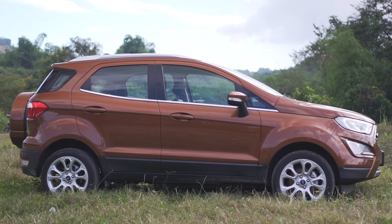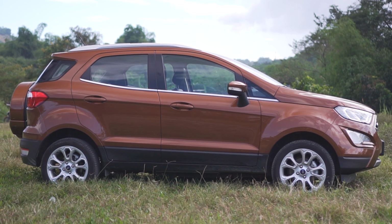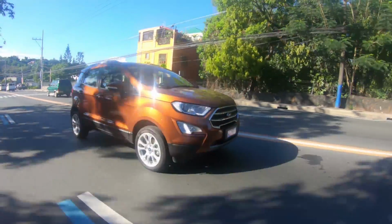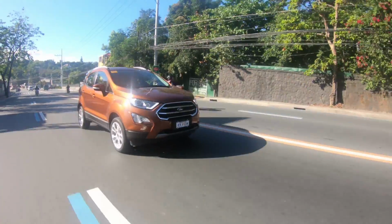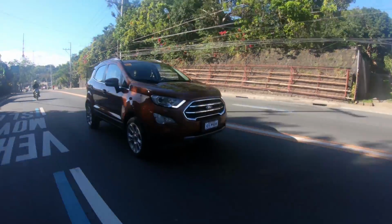So now this is the 2018 version. There's a lot of things that we need to cover. It's a brand new vehicle, and I've been using it for around 3 days during the long weekend, and it's amazing. It is by far the best EcoSport Ford has ever built, and it fixes a lot of the problems and issues of the old EcoSport. Alright, let's try to break this down into sections. Let's start with the outside first. What specifically did they change from last year's model?